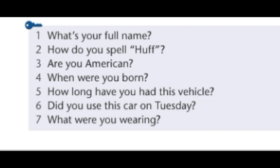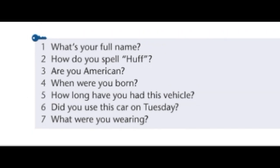So, let's pay attention to number one, what's your full name? And number two, how do you spell Huff? And three, are you American? Four, when were you born? Five, how long have you had this vehicle? Six, did you use this car on Tuesday? Seven, what were you wearing? You see? Listen.